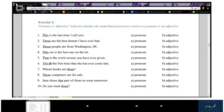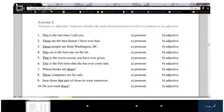Very good. Yes, that is a pronoun, for the same reason as here: it is not modifying a noun. There is not a noun that follows after it. Okay, let's go to number 7. This is for Alejandro. Number 7, please.